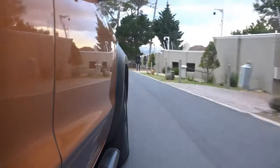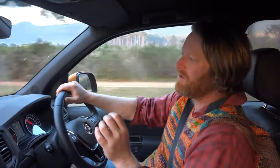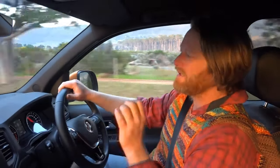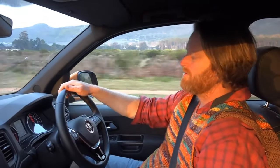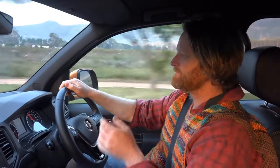I find the 2-liter bi-turbo works perfectly on a Wildtrak or a standard Ranger. It's got a lot of power, but on the Raptor, you just want something that's gonna push you in the back of your seat like that. And this is what the Amarok provides you in bucket loads.